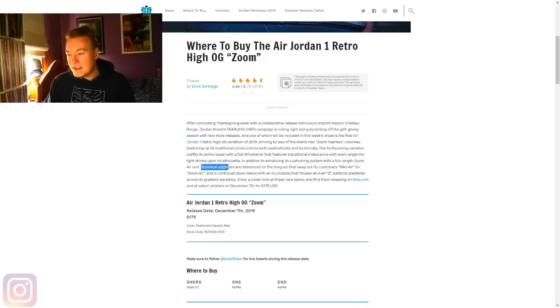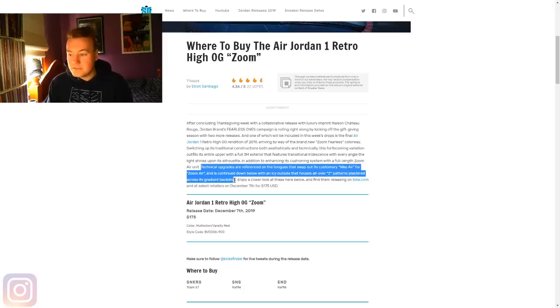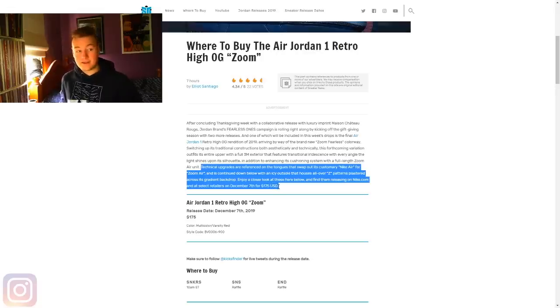So, technical upgrades are referenced on the tongues that swap out the customary Nike Air for Zoom Air, as I explained, and it's continued down below with an icy outsole that houses all over Z patterns plastered across its gradient backdrop. Enjoy a closer look at these here below and find them releasing on Nike.com and select retailers on December 7th for $175 US.